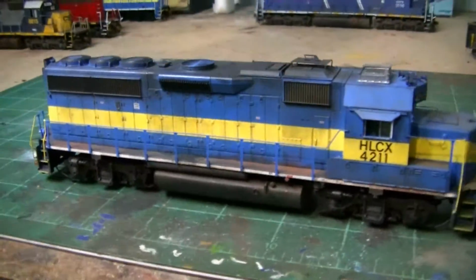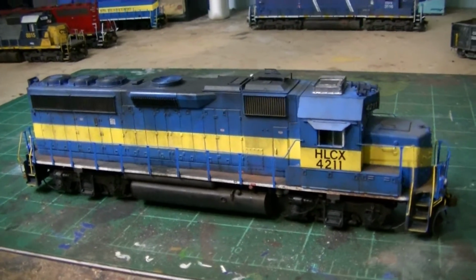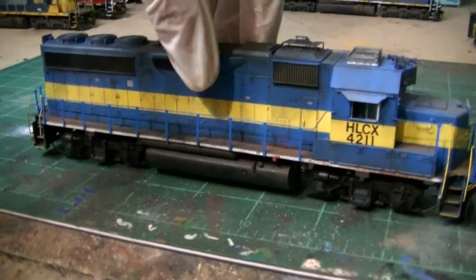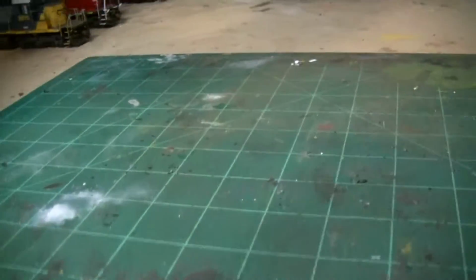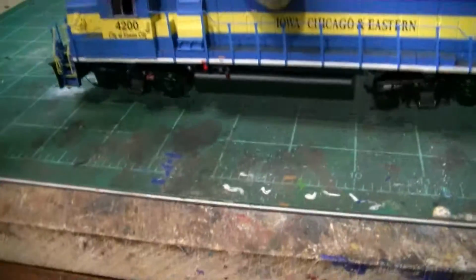Currently, it's not quite done yet. Like I said, I still need to add the DCC system to it, but for now, it looks pretty good, and I'm happy with it. So I'll definitely be making some more of these, and I actually got another locomotive to show while we're on the topic of the HLCX, XICE, and IC GP40s. I got another one right here.